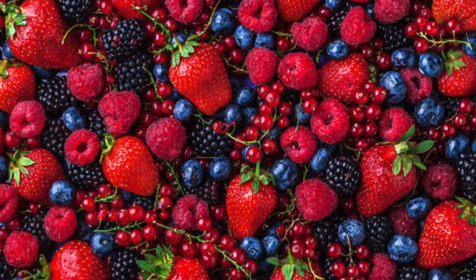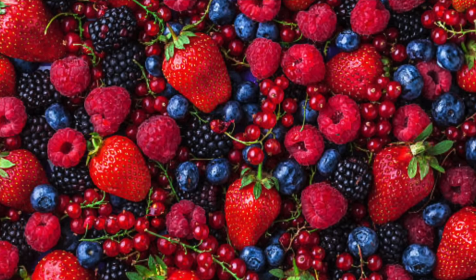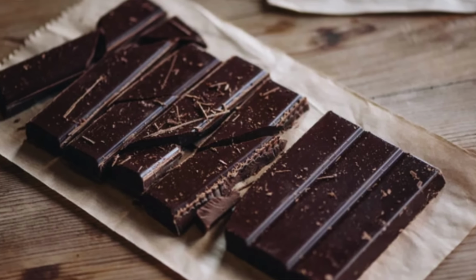Berries are great for this. Strawberries, goji berries, raspberries, blueberries are amazing. Also leafy greens like kale and spinach. Luckily, dark chocolate is also an amazing antioxidant. The higher the cocoa level, the better. So try to go for dark chocolates with at least 70% cocoa. Dark chocolate, berries, leafy greens, that's the way to go.